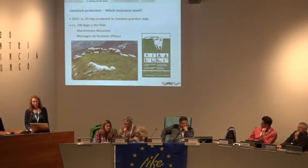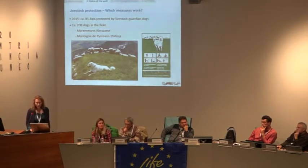One key factor is, of course, making tourists aware of the dogs, and for that we developed those panels you can see up there, the green ones. When people come into an area where we have dogs on pastures, they know there's a dog there. And we sometimes also give them alternative routes to use. And in most areas we've had a good experience with those measures.